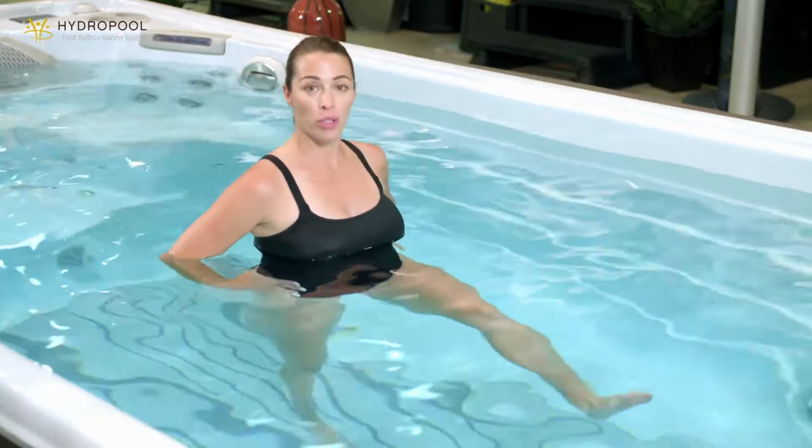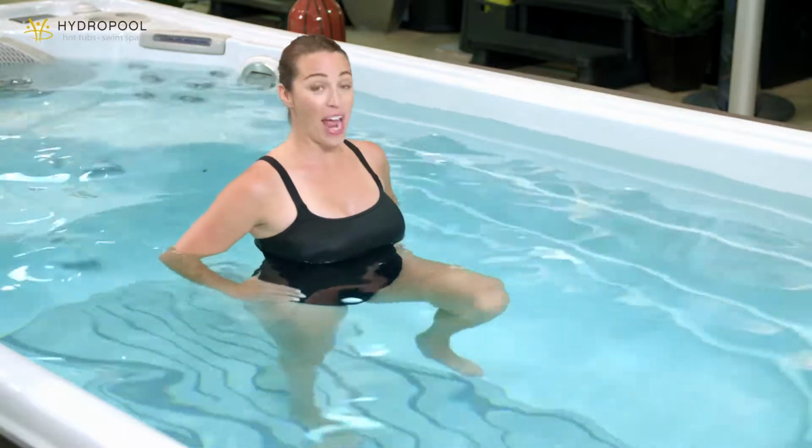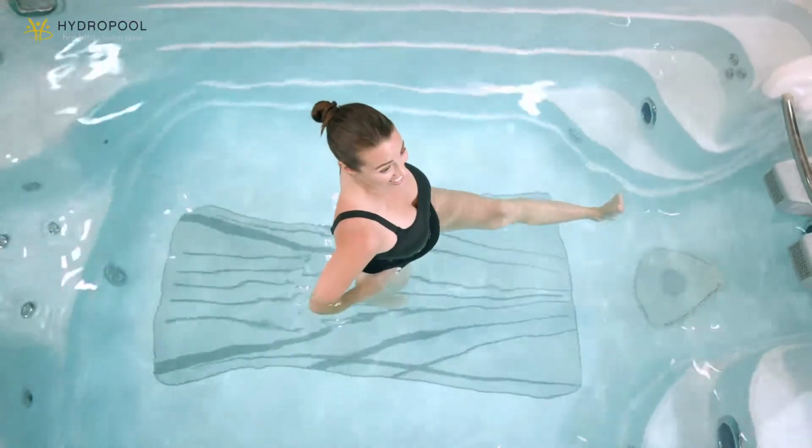Okay, so here we are building strength in the quads and the hamstring. Mine's starting to feel it. Let's do 3 more.